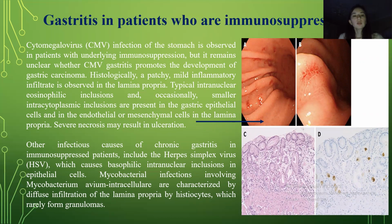Other infectious causes of chronic gastritis in immunosuppressed patients include the herpes simplex virus, which causes basophilic intranuclear inclusions in epithelial cells. Mycobacterial infections involving Mycobacterium avium intracellulare are characterized by diffuse infiltration of the lamina propria by histiocytes, which rarely form granulomas.